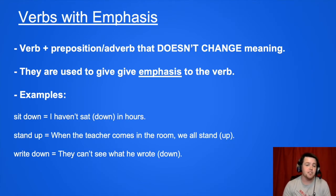Now, verbs with emphasis. These are verbs with that second word that don't change the meaning. For example, sit down. Sit down has the same definition as sit. So, I haven't sat in hours is the same as I haven't sat down in hours. It's just emphasis to make the verb stronger.